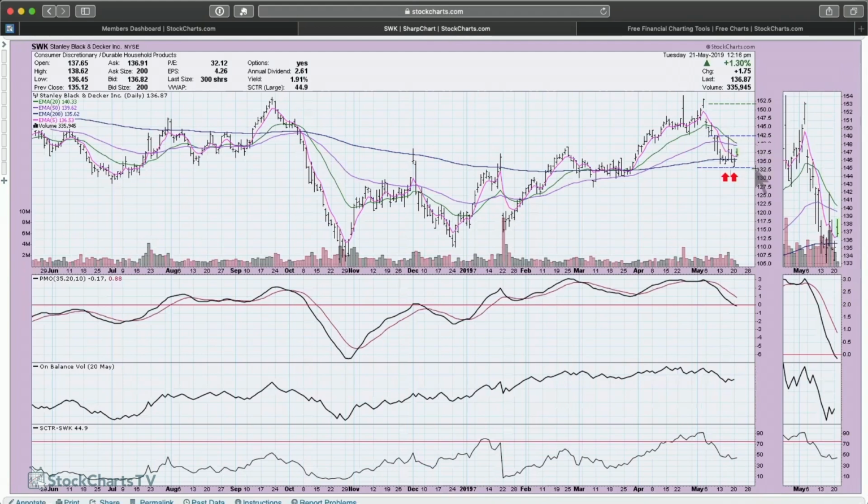So when you do the measurement on this particular one, you end up with an upside target right around the top that we saw earlier in May. PMO hasn't quite turned up yet, and it did move into the negative zone there. The 20 is trying to get down here and cross below the 50. I think it's on the edge. This might be the best time for it to make that move to the upside.